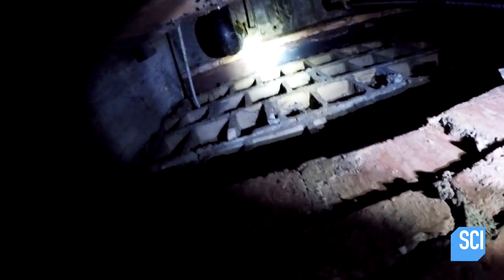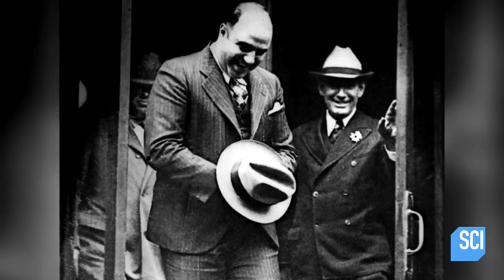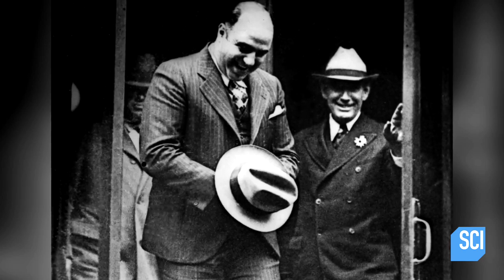Inside the ceiling from the downstairs. Up, up, up, up, up, up. And there we go. It's a super tight gap. Al Capone was no featherweight. He was said to stand around 5'10 and weigh as much as 250 pounds. It would have been especially tight for someone the size of Capone, but it's possible he could have squeezed through here.